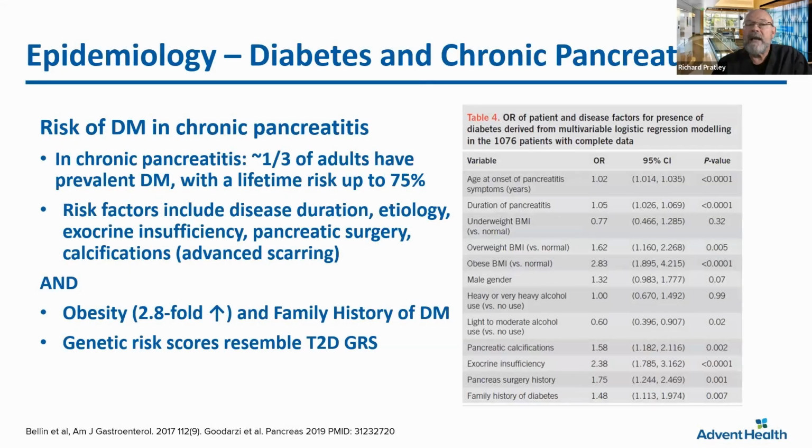In terms of chronic pancreatitis, about a third of people with chronic pancreatitis already have diabetes, and it's estimated that the lifetime risk is as high as 75%. So 3 out of 4 people with chronic pancreatitis may develop diabetes. The risk factors here also depend upon the duration of pancreatitis, the etiology of pancreatitis, and it also depends upon things like obesity and family history of diabetes, which we know increase risk in the general population.